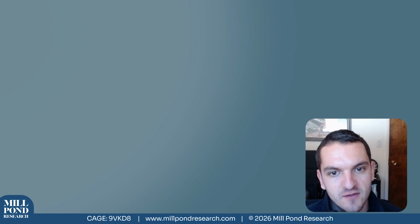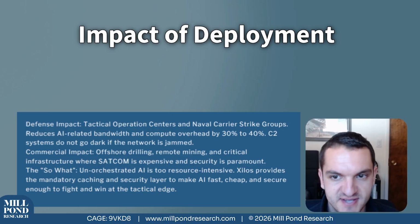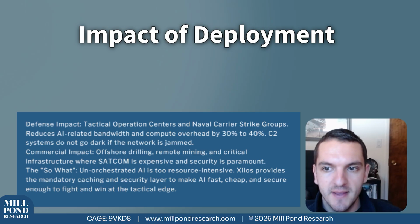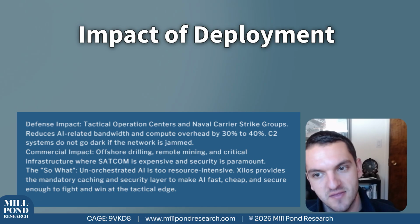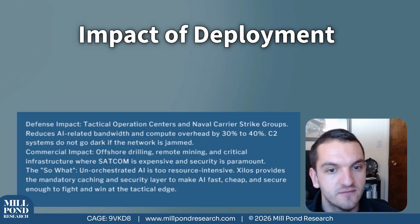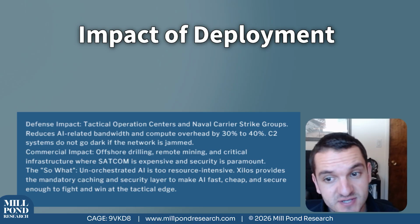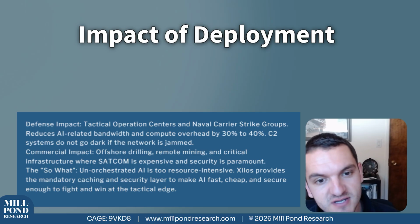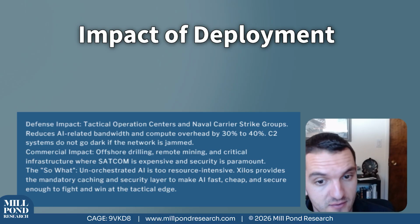The impact of Xilos is immediate and measurable. In the defense space, the primary use case is in tactical operations centers and naval strike groups. By implementing Xilos, a carrier strike group can reduce its AI related bandwidth and compute overhead by 30 to 40%. If the network is jammed by an adversary, the C2 system doesn't need to go dark. Xilos continues to serve critical, cached operational knowledge and route new queries to lightweight on premise models.